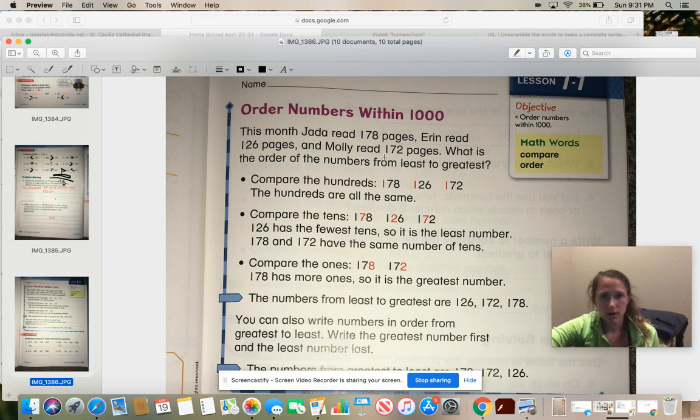This month, Jada read 178 pages, Aaron read 126 pages, and Molly read 172 pages. What is the order of the numbers from least to greatest?